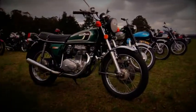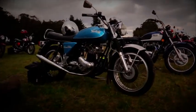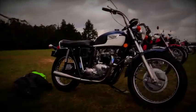At the Kulnura Hall, the bikes are displayed on the oval in their classes for judging. This is a great opportunity to have a look at the bikes and share some stories with the other riders.